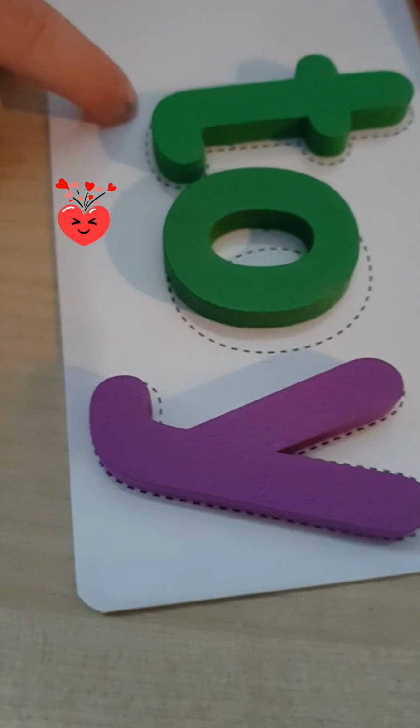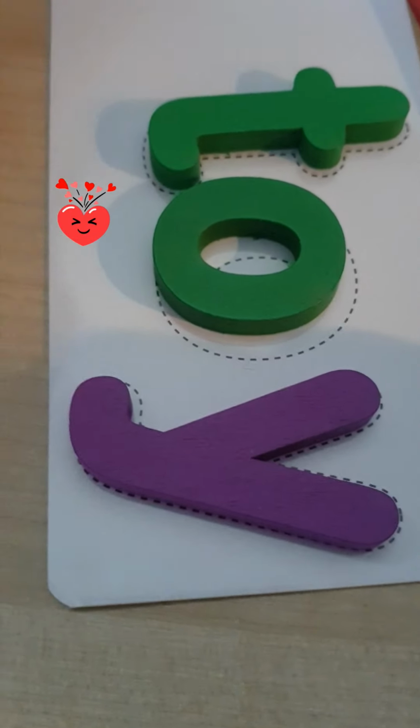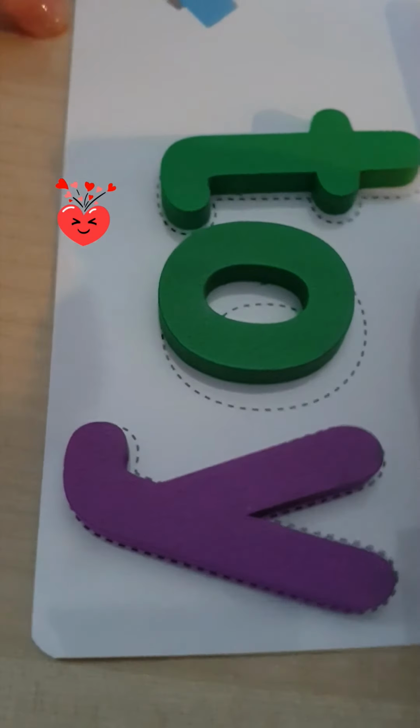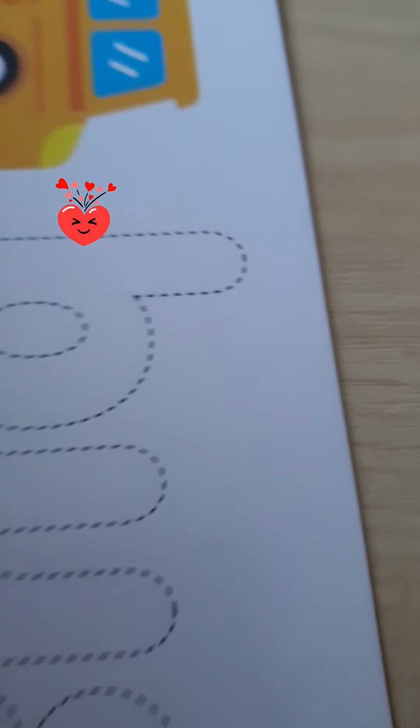Well done. Toy. Toy. Well done. I know it. You do know it. Well done. Can you have it in, Pete? Make it a bit done. You do all these, yes.